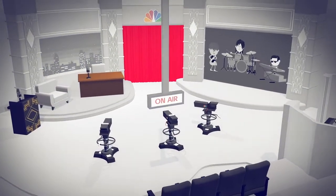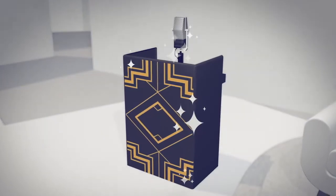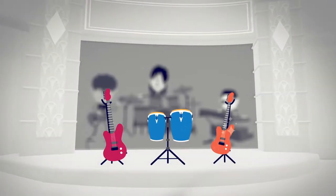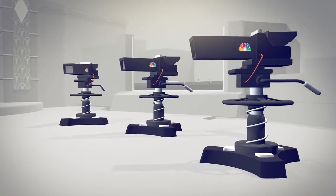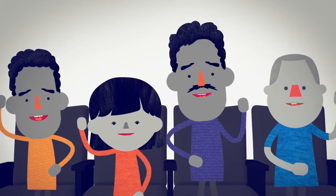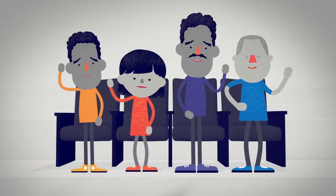Okay, let's get our bearings here. Our studio comes fully equipped. There's an announcer podium, the entrance curtain, the home base interview area, and the bandstand. Then there's the studio floor where the 3 cameras are positioned. Behind the glass is the control room, the heart of the show operations. And last but not least, the studio audience area. And they love this show, right?